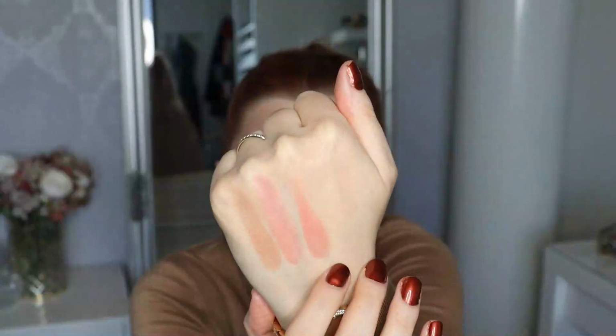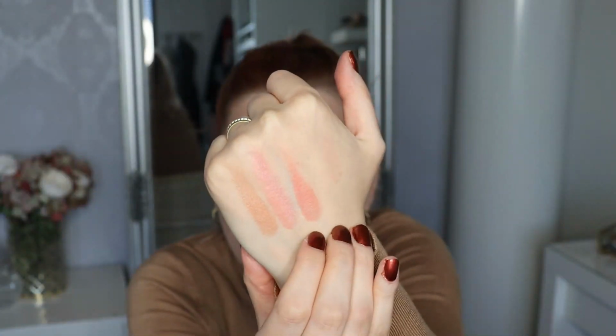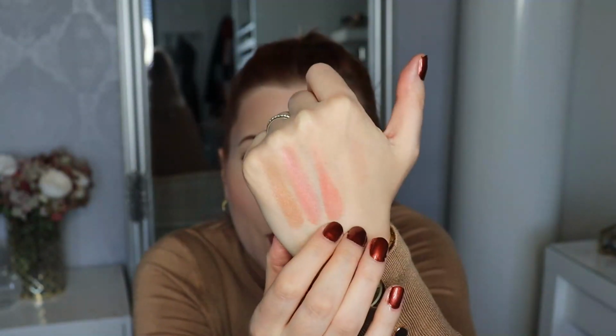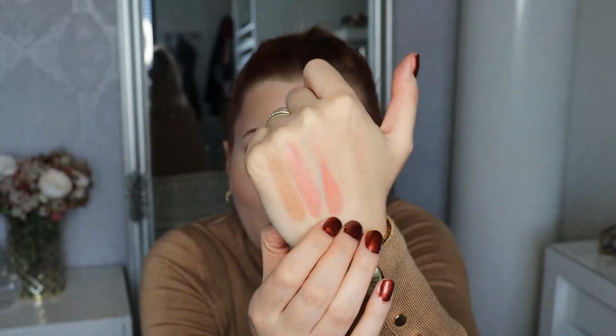And then I purchased the shade Breathtaking. This is, by the way, the blush that I'm wearing today. This one is a peachy blush, but it is matte. And let me show you the color. This is like my perfect matte peachy blush. It's not too much on the pinky side, but then it's not too orange. It's just this perfect, kind of muted peachy color. Absolutely love it.